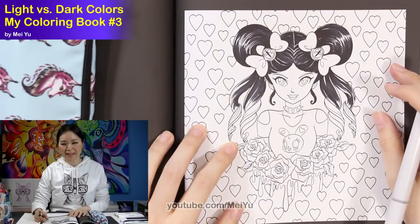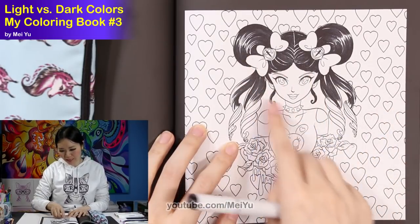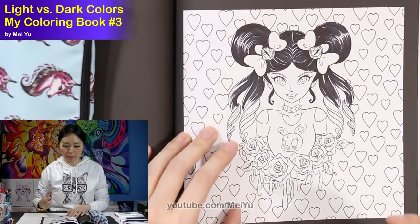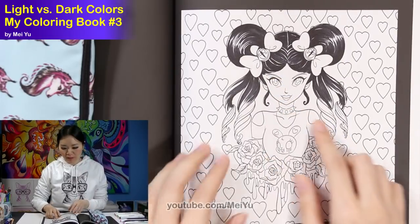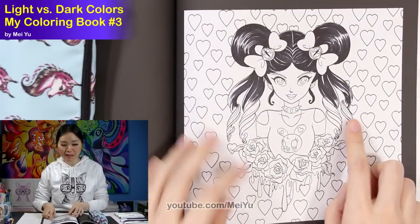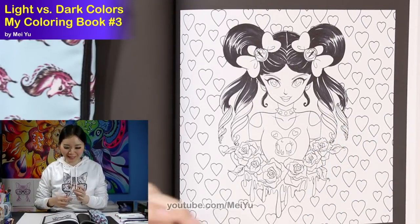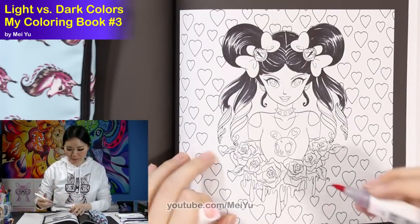Okay, I really like how dramatic this is looking already. So I have her hair with the black. I did leave some whites here and there just to make it look shiny and to keep some of the details in the drawing. And then for the tips of her hair, I'm going to choose another color. I want this piece to be really dramatic looking, so I'm going to use my red for her hair tips.